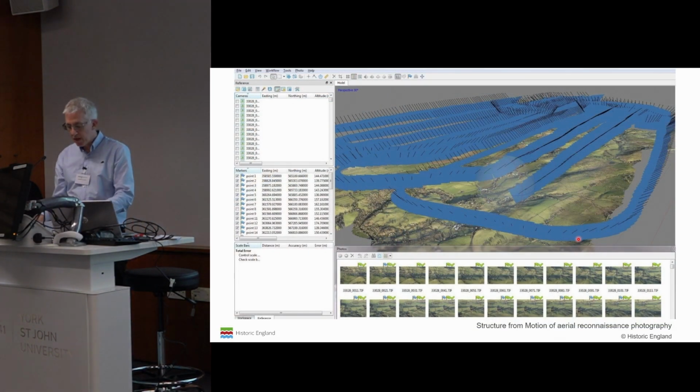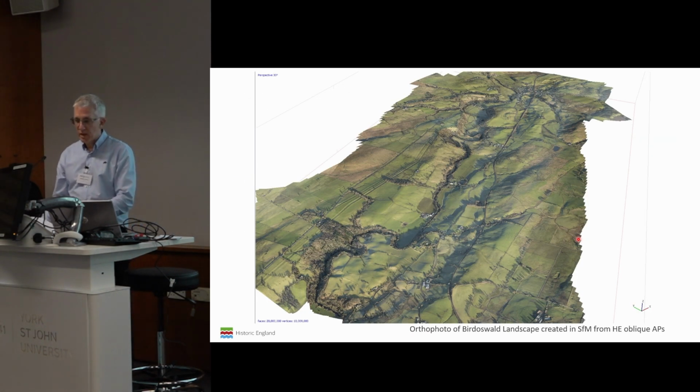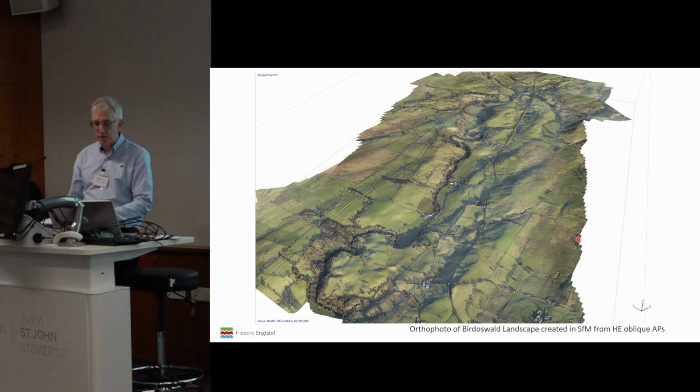Once over the survey area, it took 40 minutes to systematically take 1,200 oblique overlapping photographs. And then our colleague Dave Knight created an orthophoto and DSM of the Bird Oswald landscape to help with detail mapping and ground survey work.